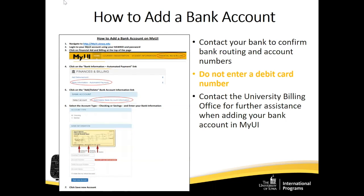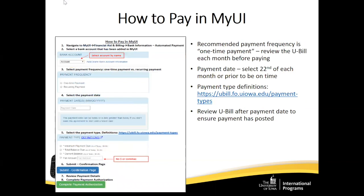It's important that you enter this information accurately, otherwise your payment may not be accepted, which could result in a $30 payment reversal fee. If you are not sure of your bank information, please contact your bank to verify this. Please remember that your debit card number should never be entered into MyUI. Our office is not set up to process payments using the debit card.